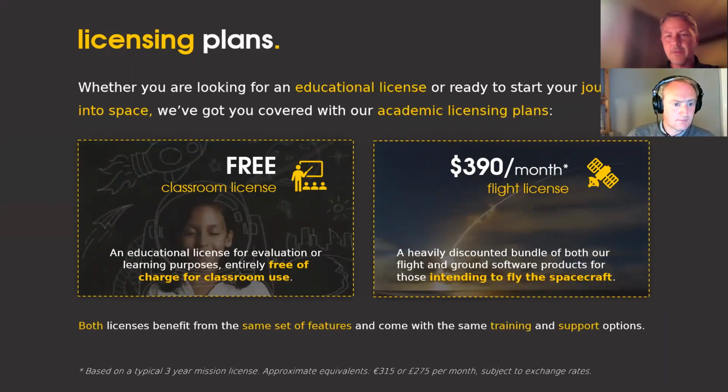So there are basically 2 licensing plans. The first one is the classroom license. If you're going to use the flight and the ground software in a purely classroom environment, i.e. not for flight, so for evaluation, for learning purposes, or for teaching, then it's entirely free of use. And you can use it for free as long as you do that.